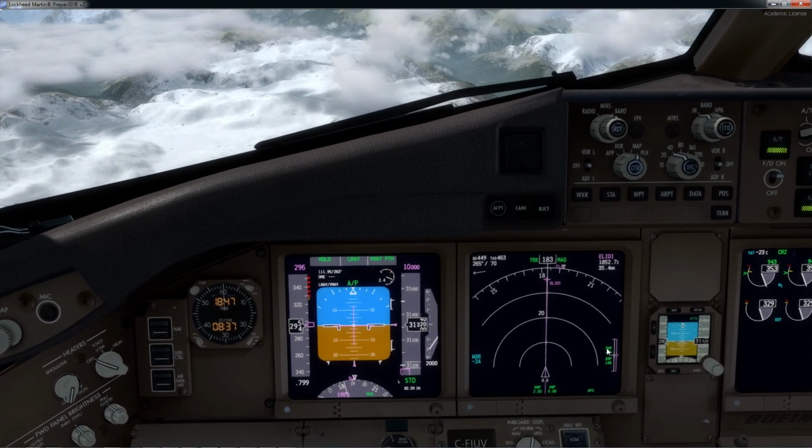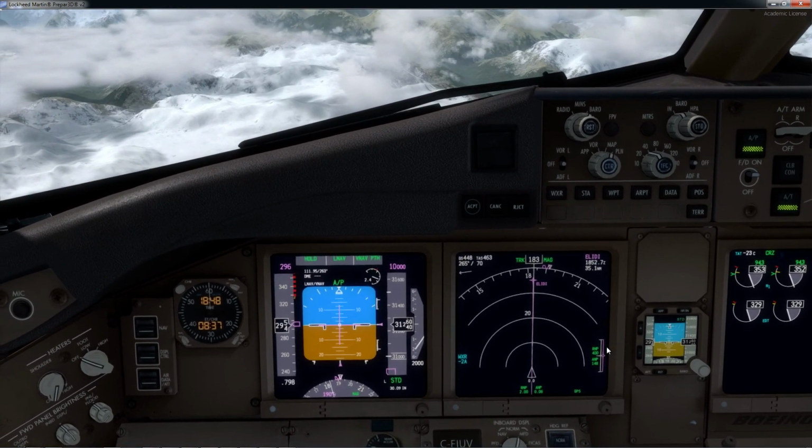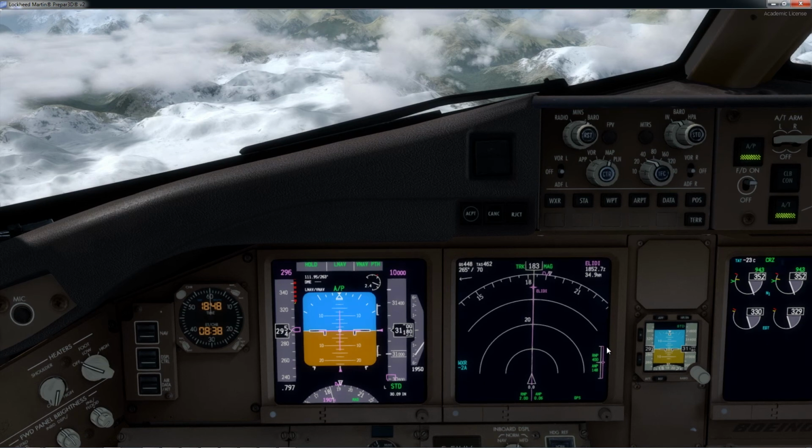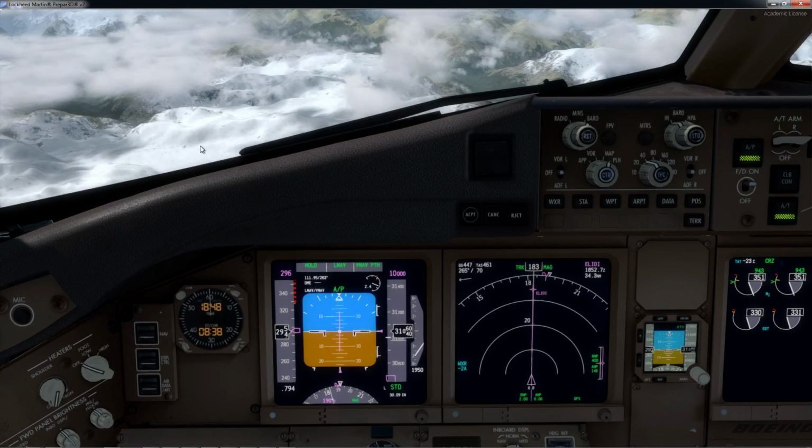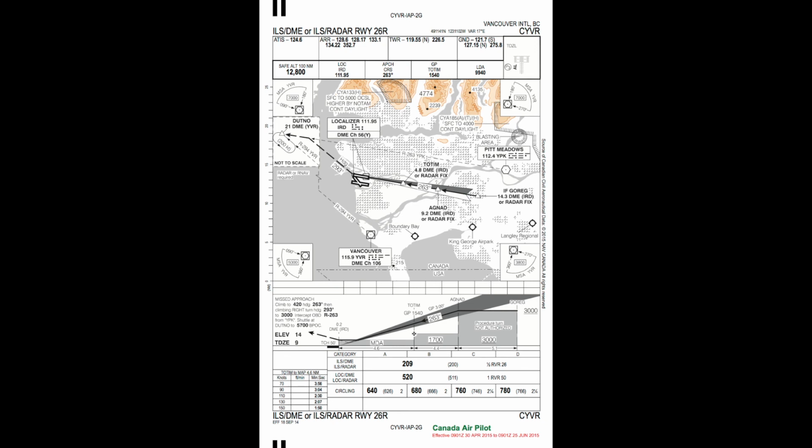Okay, so we've got our altimeter setting. Let's go ahead and take a look at our approach that we're going to be on. So we're on the ILS DME, or ILS radar, runway 26 right. One thing to look at is our minimum safe altitude. There's lots of mountains in the area north of Vancouver. So our minimum safe altitude, if we had to just get down as fast as we could, is 12,800.